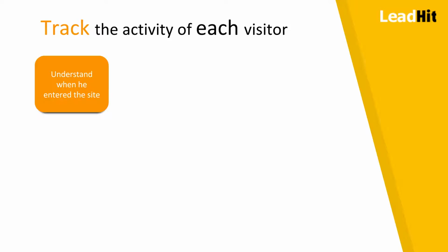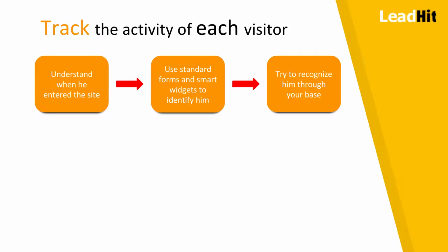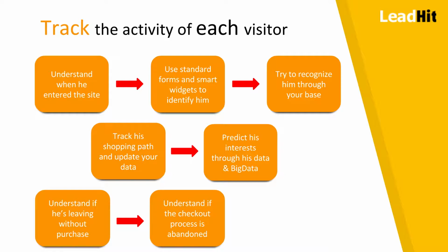So it starts with understanding when he entered the site. It goes to use standard forms and smart widgets to identify the visitor. Try to recognize him through your database. Track his shopping paths and update your data. Predict his interest through his data and big data. Understand if he's leaving without a purchase. Understand if the checkout process is abandoned.